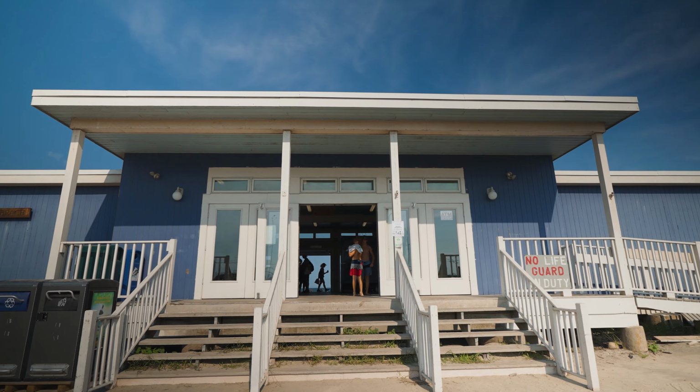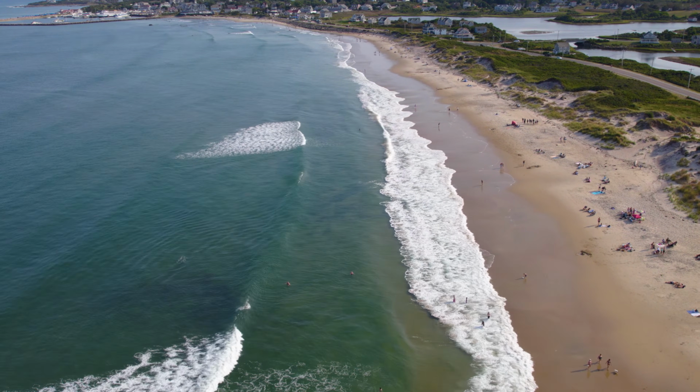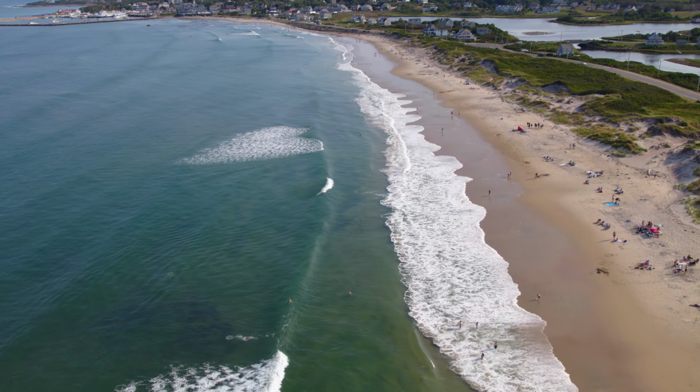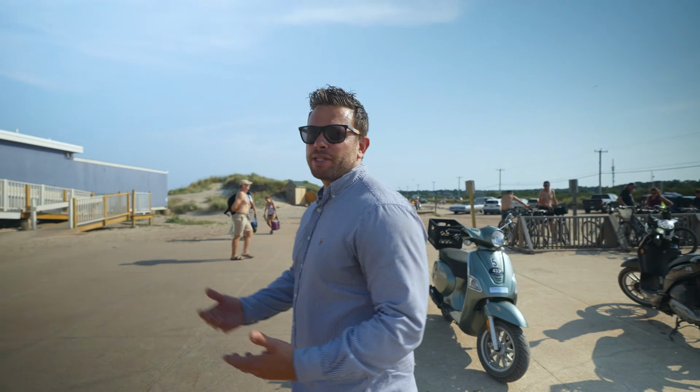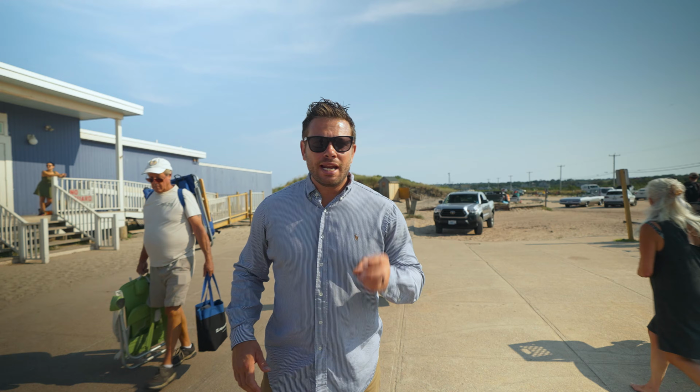The beach itself is going to be very similar to Mansion and Scotch Beach. However, the water is going to be a lot calmer because you're getting closer to the inlet for the Block Island Ferry. This makes it a much more family-friendly beach. It's one of the only beaches on Block Island that offers lifeguards to be able to watch over the beach. In addition, it does have plenty of parking. It has 2 parking lots and also on-street parking.